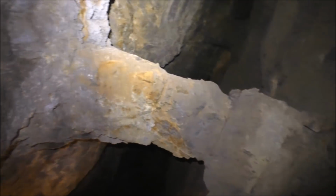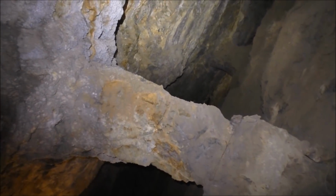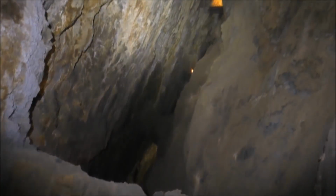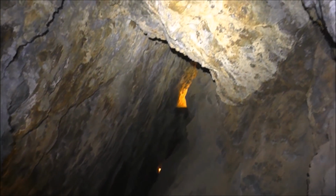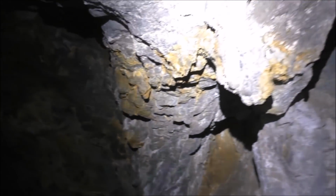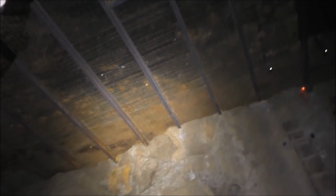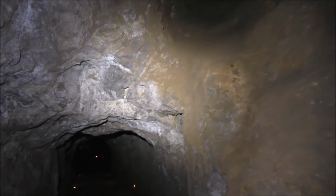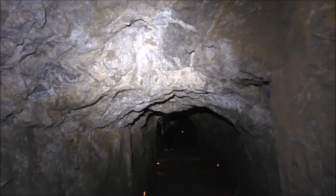They've kept a couple little bridges in there, or pillars, like a vertical pillar, I guess, or horizontal pillar, to hold the back up there, or the ribs up a little. So we're seeing some sulfides in here. And they did quite a bit of work to keep the back from falling on anyone. Looks like it's a pretty big stope up there, an unsupported stope. So they had to fix it up for the tourists, I guess.